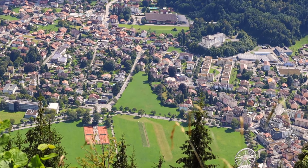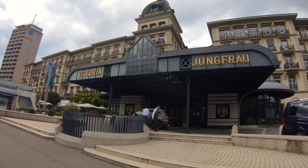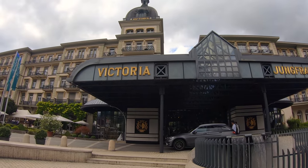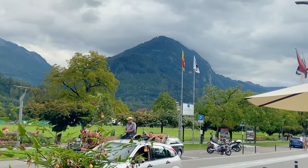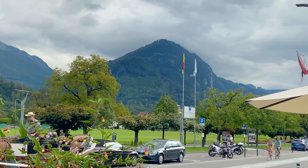At the center, the Höhematte Park is really hard to miss. It's a big green field just in front of the iconic Victoria Jungfrau Grand Hotel tower. At the Höhematte Park, you can also book paragliding tandem flights and other recreational activities like mountain bikes.